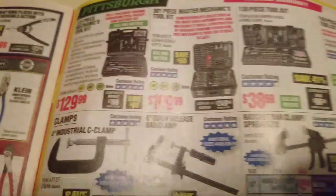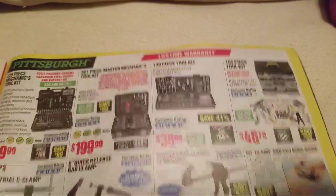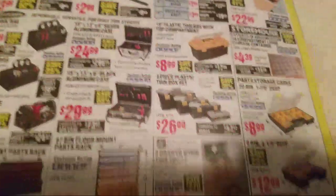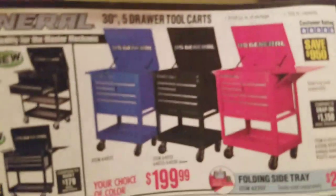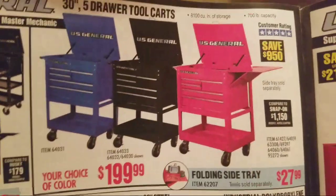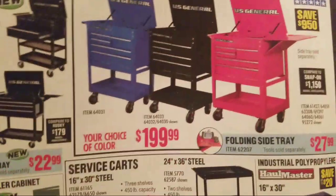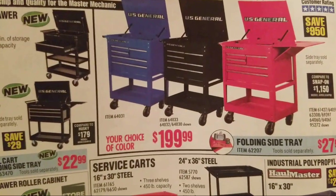We got clamps. 130-piece toolkit. 105-piece toolkit. Yeah, so that's about it, guys. We went over a lot of this stuff. Actually, this will be the last page. We got different colors for you here now. We got the blue, the black, and the red. Save $950 freaking dollars. You guys know all of this.